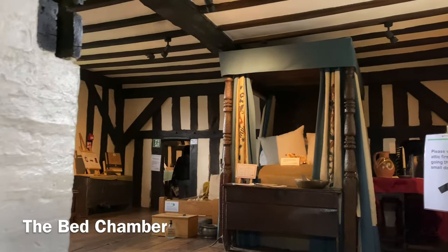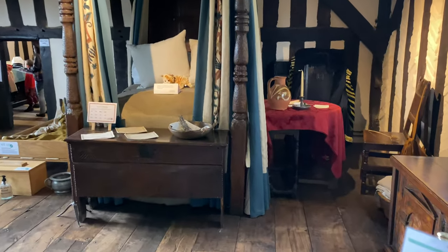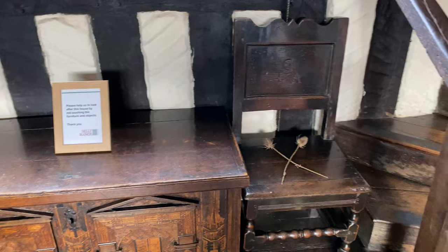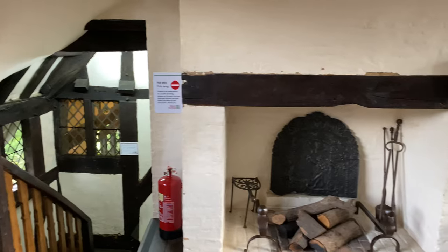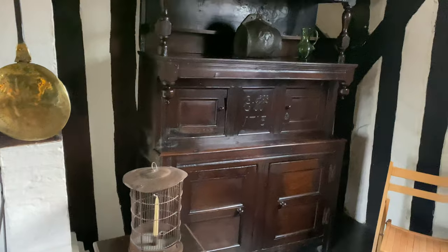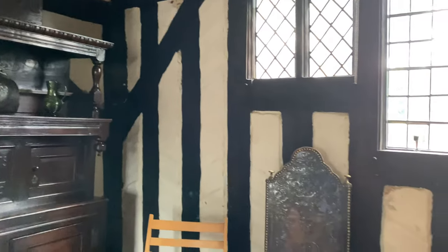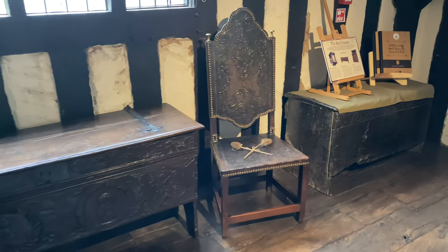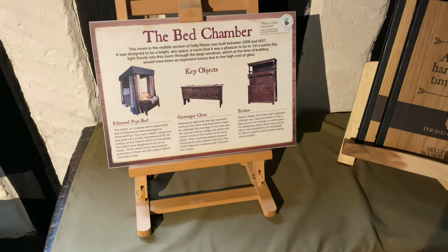This is the bedchamber. This room in the middle section of Selly Manor was built between 1608 and 1657. It was designed to be a bright, airy space, a room that it was a pleasure to be in. On a sunny day, light flowed into this room through the large windows, which at the time of building would have been an expensive luxury due to the high cost of glass. From the beginning, the intention was to reconstruct Selly Manor as a single dwelling as it was originally, rather than the cramped cottages it had become.